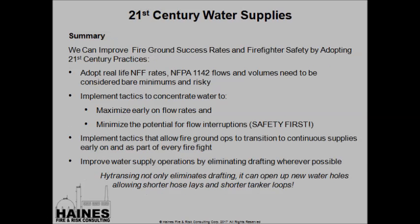So I'd like to wrap up our presentation on 21st century water supplies with a summary. We can improve fire ground success rates and we can improve firefighter safety on the rural fire ground by adopting 21st century practices. The first is we need to use realistic needed fire flow rates. We need to reserve NFPA 1142 fire flow rates as our bare minimum. We've got to recognize that when we're operating at a bare minimum water capacity, these operations are risky and they're less likely to be successful.